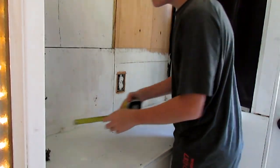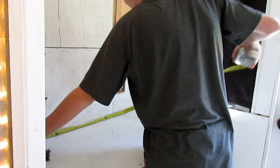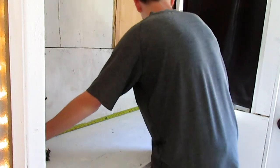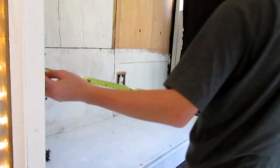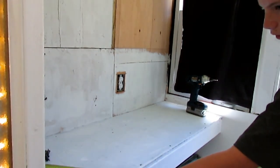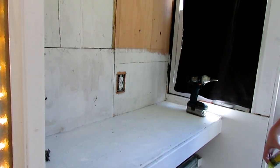First thing I have to do is measure the width of this back here, which is around, let's do, that's 4 feet 3/4. Oh my god, so long. So that's 4 feet 3/4. I'm gonna cut that piece of trim to that length and then I'll install it.